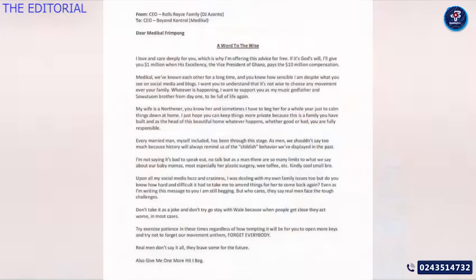So why are you saying Medikal is choosing any movement over your family? When did Medikal choose something over his family? It is their wife who says she is tired of the marriage, that she wants to walk out. But you are advising Medikal not to choose any movement. Since when did Medikal tell you he is choosing a movement over his family? Another joke right here. And it says, my wife is an ordinary. You know her, and sometimes I have to beg her for a whole year just to calm things down at home. I just hope you can keep things more private, because this is a family you have built.